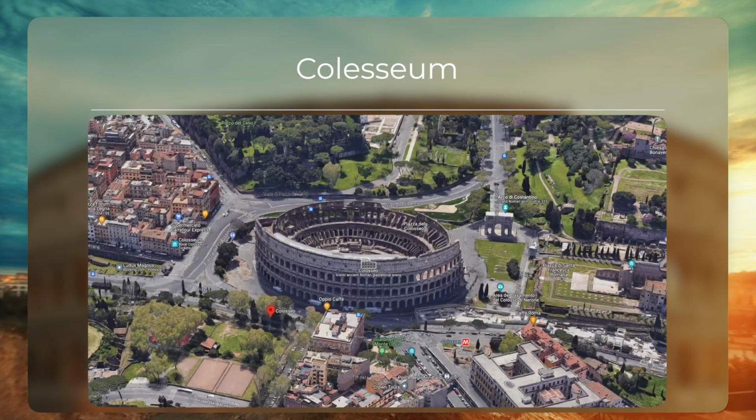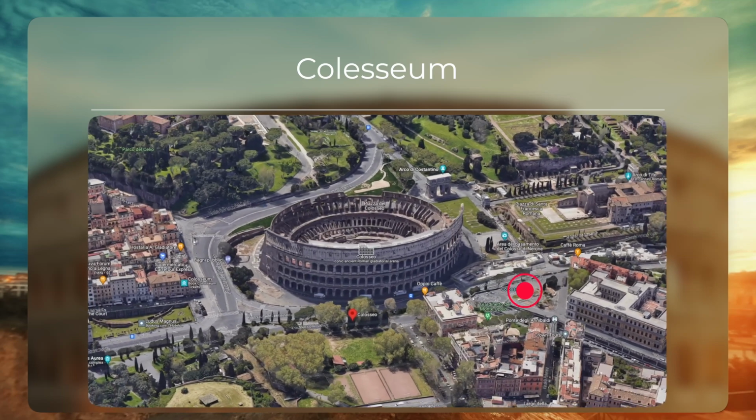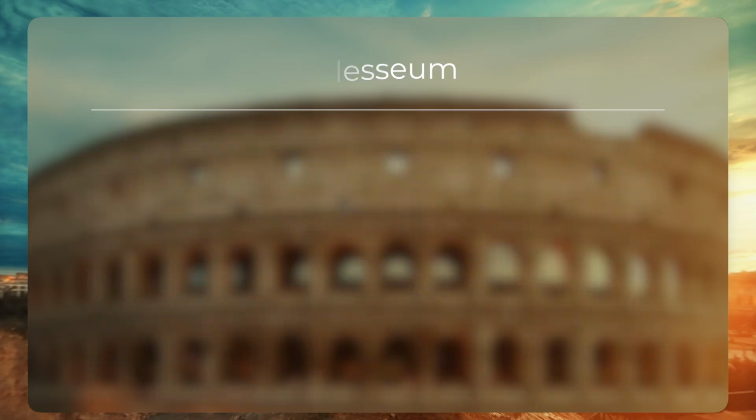The closest metro station is Colosseum from Line B Blue, and if you prefer to take a bus, get off at the Colosseum stop with the bus lines 51, 75, 85, 87, 117, and 118.